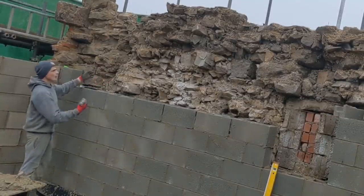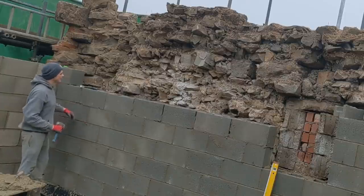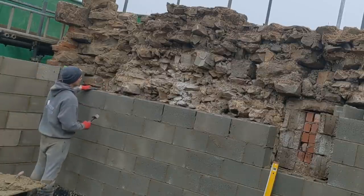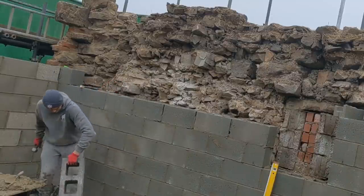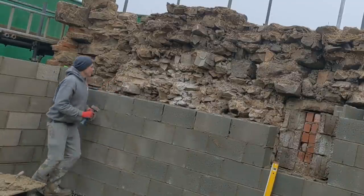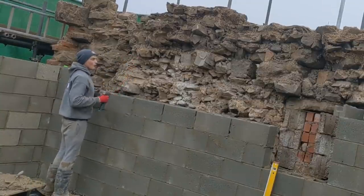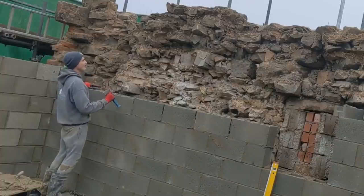I keep having all these stones, even though it's all coming down, it can't come down just yet, and they're all hitting my block work. So every now and then you've got to get a lump hammer and sort it out. The only issue is every time I whack it, more comes down. I don't think health and safety would like this job.